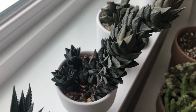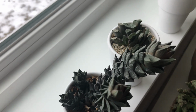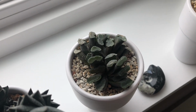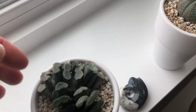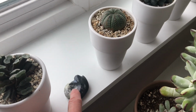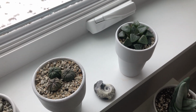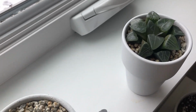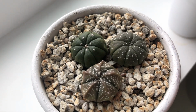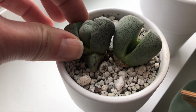And then I have this Haworthia, I forgot the name. And this one here is Truncata that I smuggled from Serbia. Have a little decorative stones here, polished stones in between. Another Haworthia, little astrophytums, split rock that is still alive.